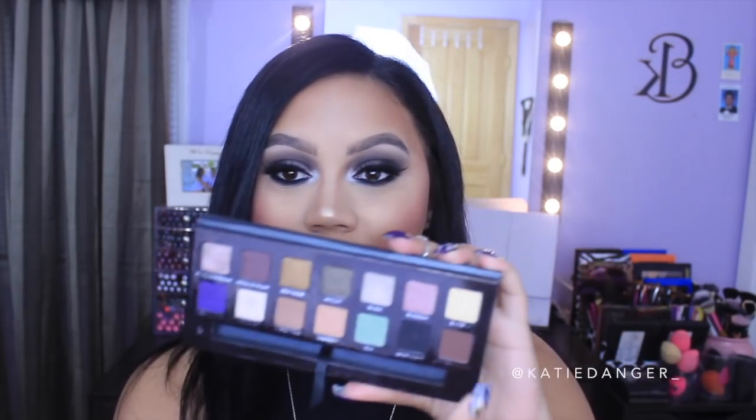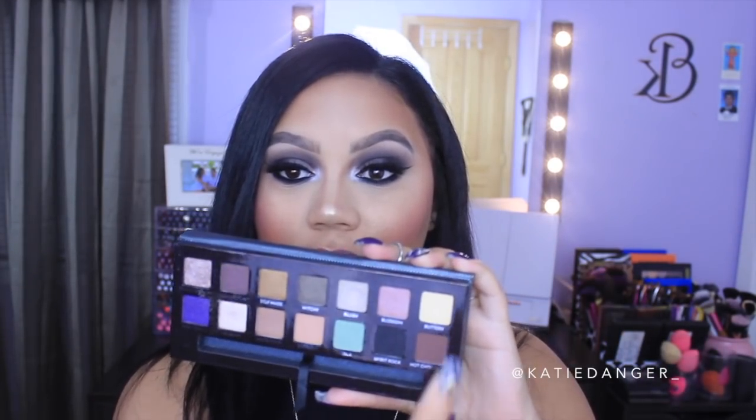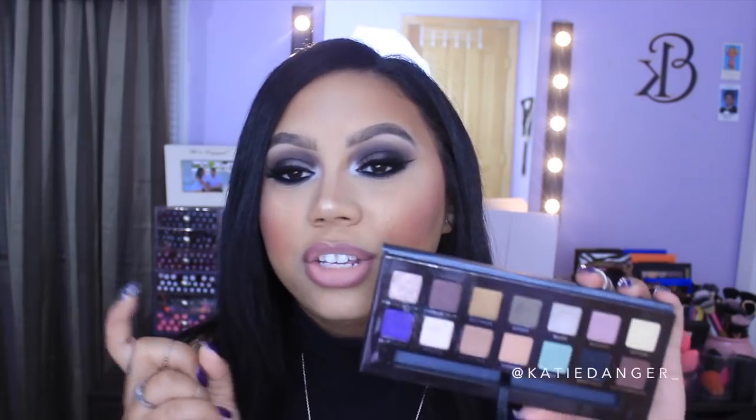But this has two matte eyeshadows too, and these two are the matte eyeshadows, Hot Chocolate and Buttery, and of course they're my two favorite eyeshadows in the palette. The tutorial that I filmed with this, which is not going to be up yet, is only using two shades from this palette, and everything else I had to use a different palette for. So that's why I feel like I don't know about this palette too much.